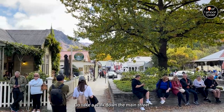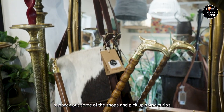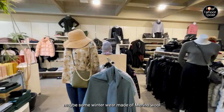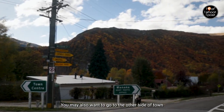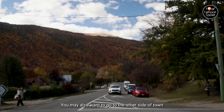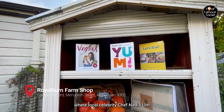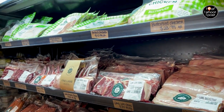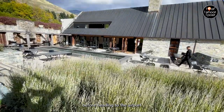Do take a walk down the main street to check out some of the shops and pick up some curios and maybe some gold, maybe some winter wear made of merino wool. You may also want to go to the other side of town to the Royalburn Farm shop where local celebrity chef Nadia Lim sells some of her produce. But we need to squeeze in one more stop before heading to the airport.